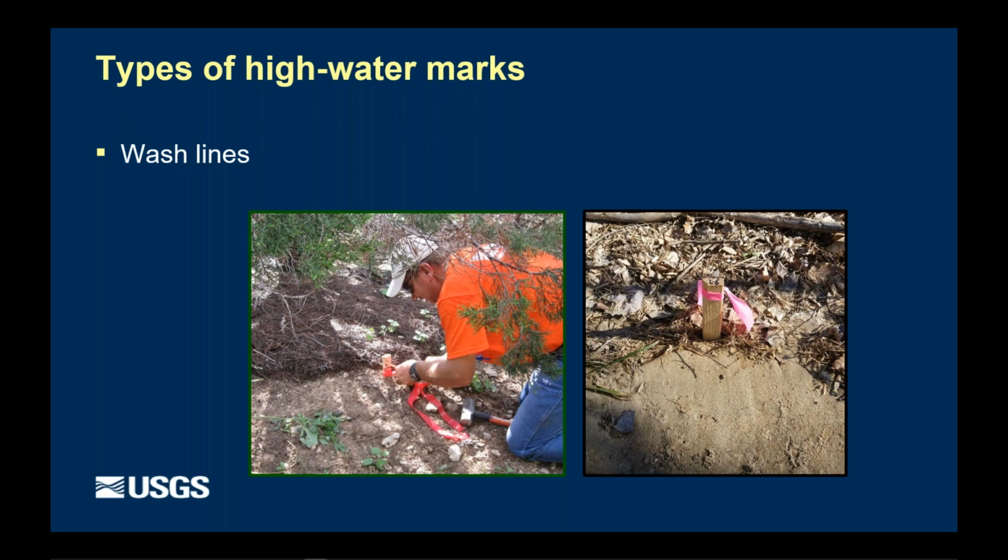But then, of course, in your notes, you'll be describing that and say it's the top of the stake, or it's where the stake meets the ground, or whatever. That way, you're very descriptive, and the surveyor knows what they're shooting. In this case here on the left-hand side, it looks like they put a horizontal black line that they're saying represents the flood peak there.